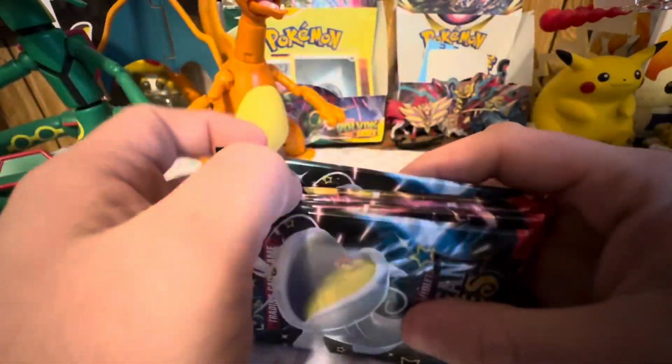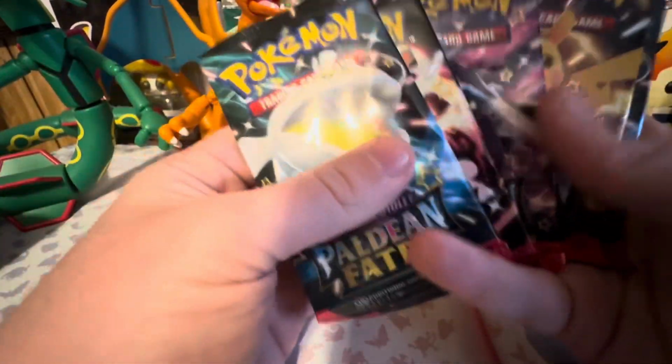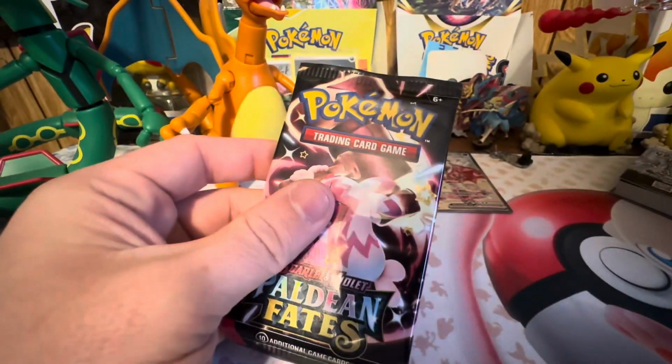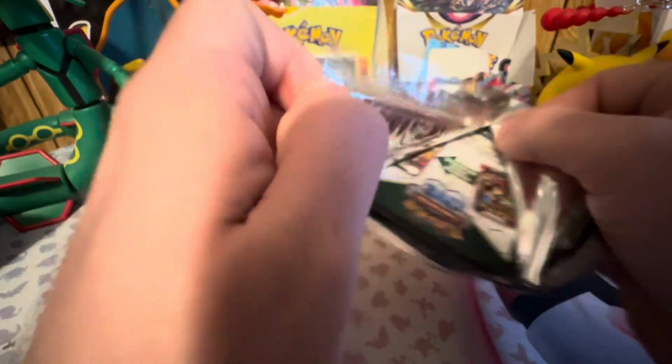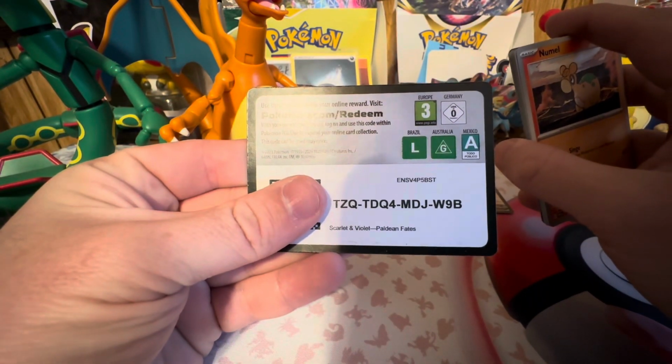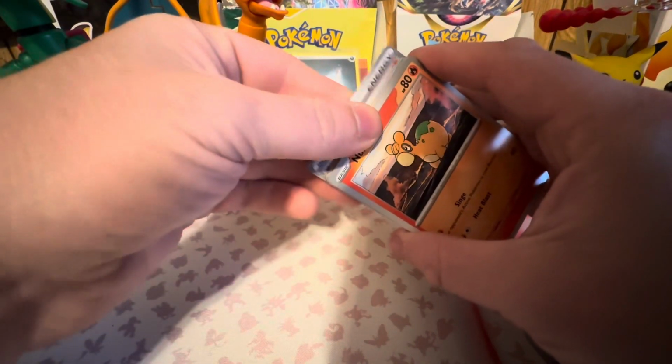So let's quickly go ahead and open up some packs, guys. Of course, this will be an edited video. So first time opening up some Paldean Fates, of course. Shiny set. I'm guessing they're going to start doing shiny sets from here on out. I guess we'll do the pat trick.